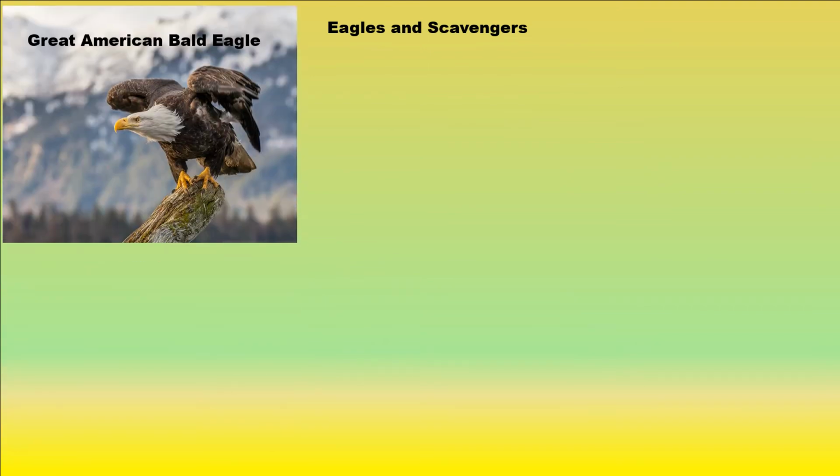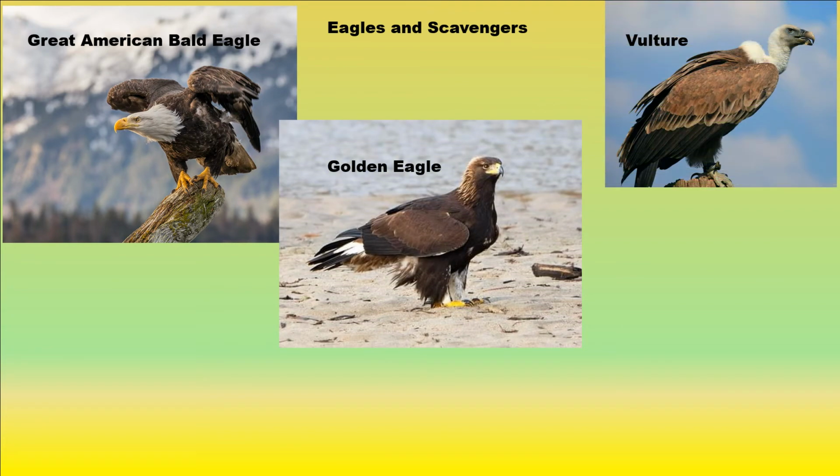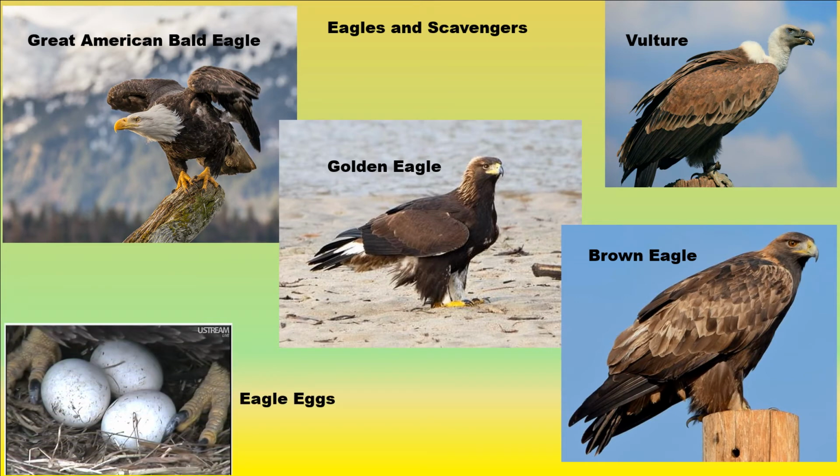Eagles, such as the great American bald eagle, and the golden eagle, and the vultures, and the brown eagle, are sometimes called scavengers or birds of prey. They reproduce by eggs, and here we see an example of the eagle eggs, a little larger than the ones we saw with the robin.